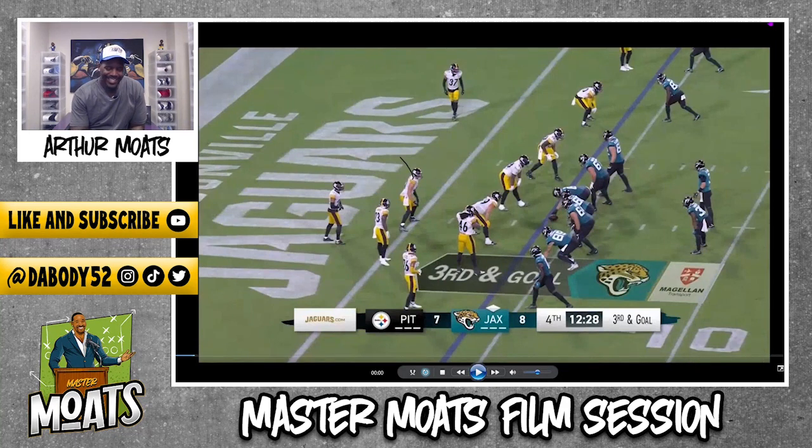Actually, I mean, he's technically involved here. I'm talking about the safety right here. But even if we don't, we could just make it 3-on-3, right? So 1, 2, and 3 versus 1, 2, and 3. In some variation, these guys are going to be working together.